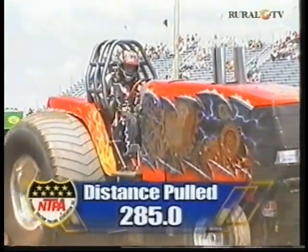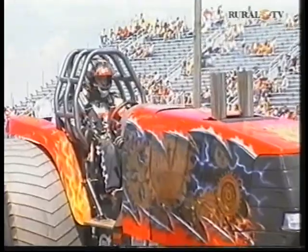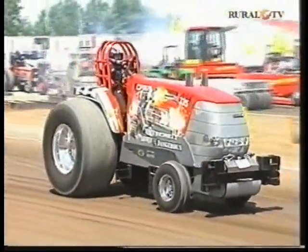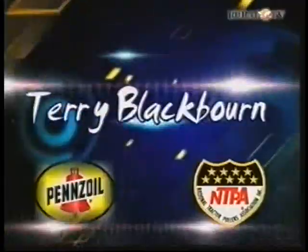Wow, a little surprising, a little off the mark at 285 even, leading the class. A lot of guys behind him. And in fact, here comes the guy that he's tied with coming into Bowling Green. This is Terry Blackbourn. This could take a new points leader out of this next run. Show us a new points leader, couldn't it?